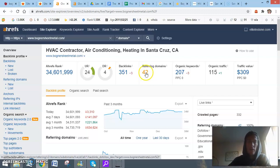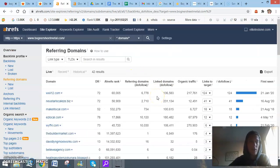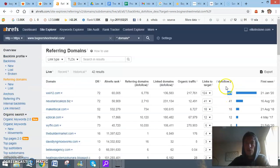We can even click in here on their referring domains, and that's one of the techniques that we use. That's going to show us where their links are coming from. For instance, I was checking this one out, WXII. It's a really strong one because it's sending 124 dofollow links. There's nofollow and there's dofollow.